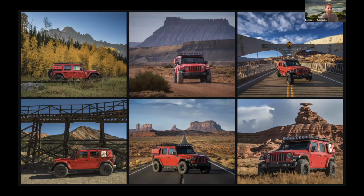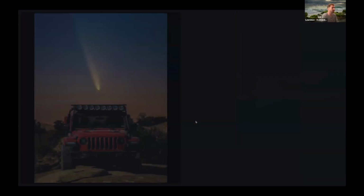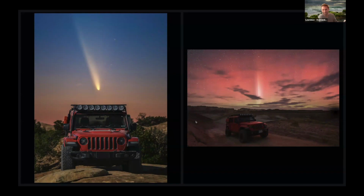I was given a Jeep to do some content for, so that's why I actually had the Jeep in the middle of the road. But yeah, it was pretty cool. I got to shoot Northern Lights and a meteor in the same week, right? And that's pretty cool. I didn't expect to be able to do that.